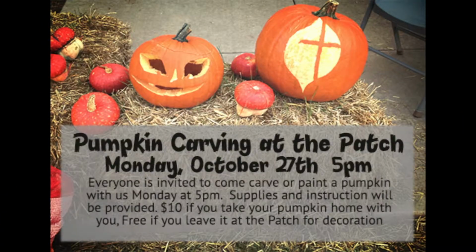Come join us Monday evening out at the patch for pumpkin carving and painting. Everyone's welcome. If you take your carved and painted pumpkins home with you, they are $10 each. If you leave them behind to decorate the patch, it's free. Supplies and instructions will be provided, but if you have extra supplies or carving skills, they would be very welcome. This is a great chance to come out and enjoy our pumpkin patch.